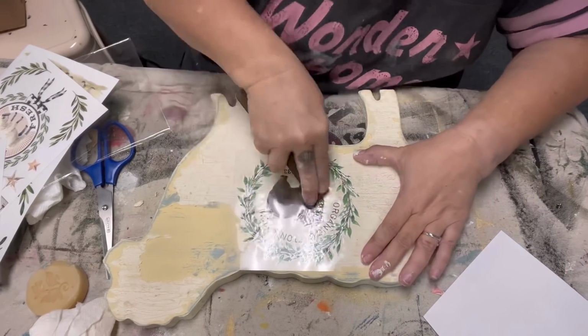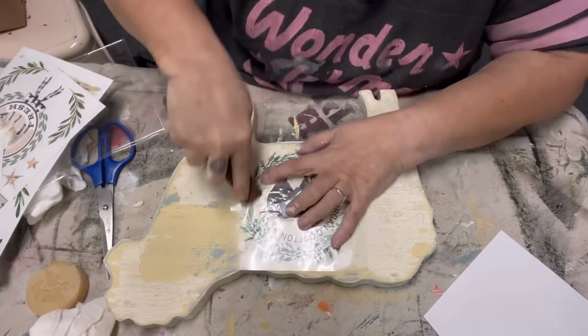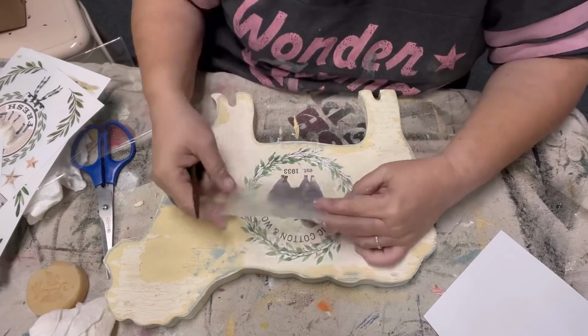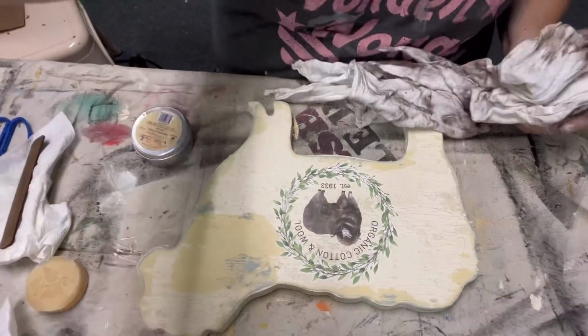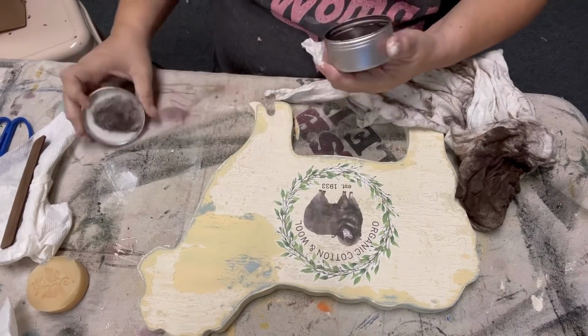Sometimes I like these little ones way better than the big ones just because I find there's so much good use for them. I was very concerned when I was doing this that the plastic would stick or the stencil would pull up more of the paint versus the transfer actually sticking to the project. But you see it stuck really well.